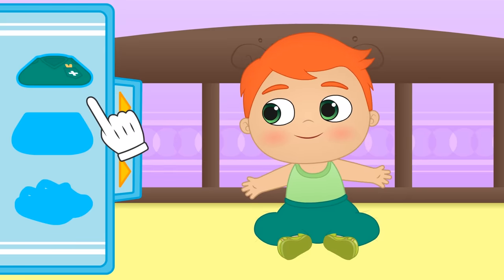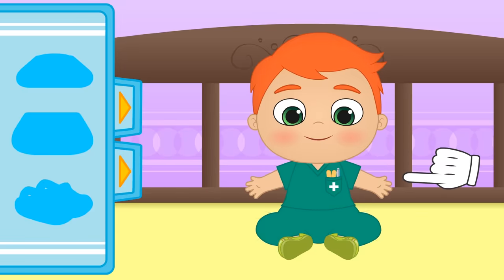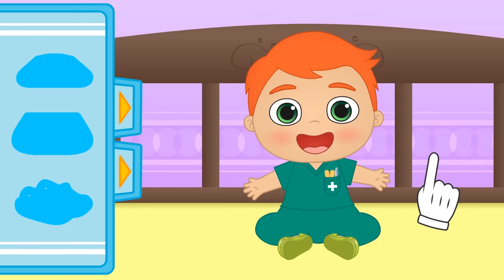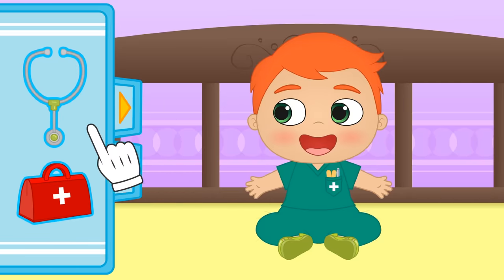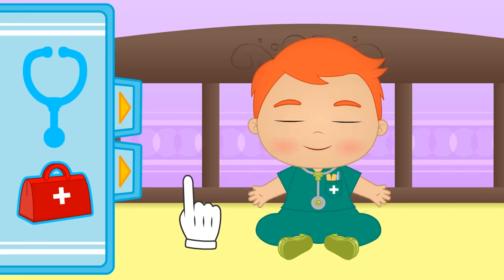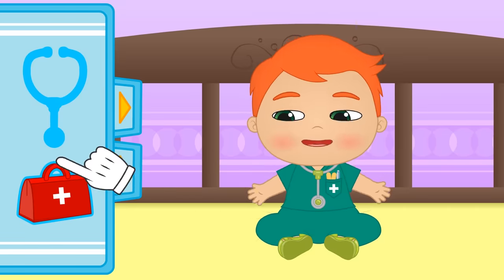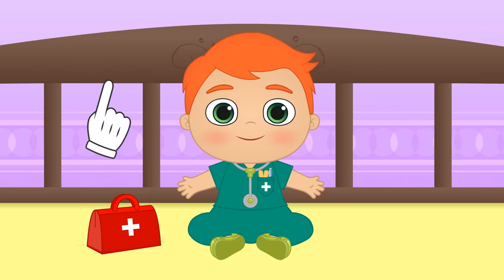And a good doctor needs a shirt like this one, with tongue depressors to check your patient's condition. Here are the tools you need. A stethoscope to hear the heartbeat, and your doctor's briefcase. Great! You're ready, Alex.